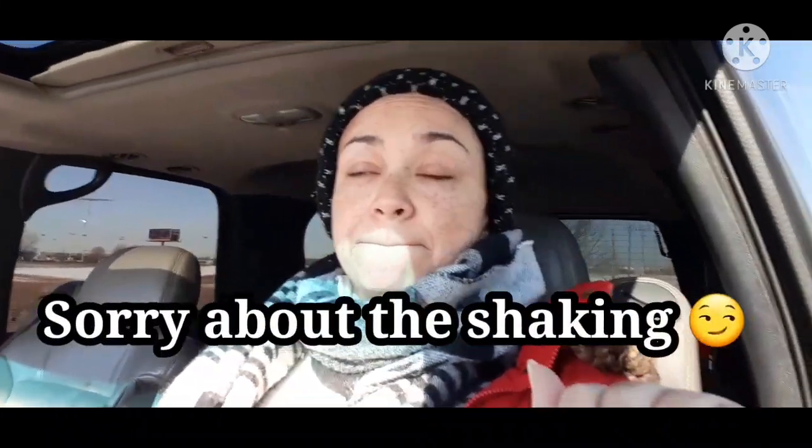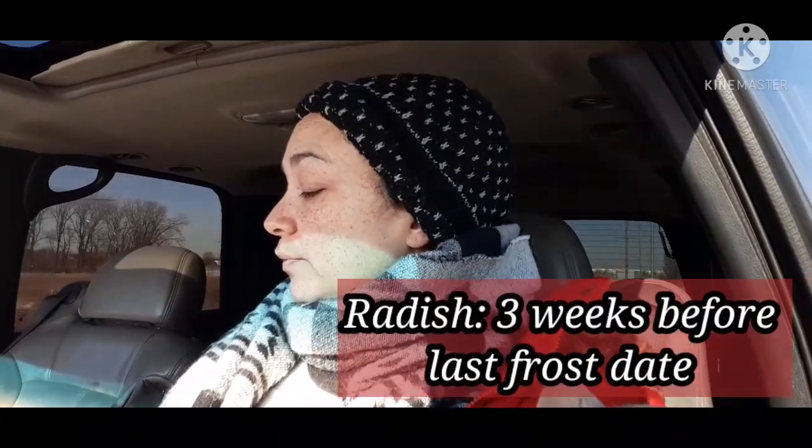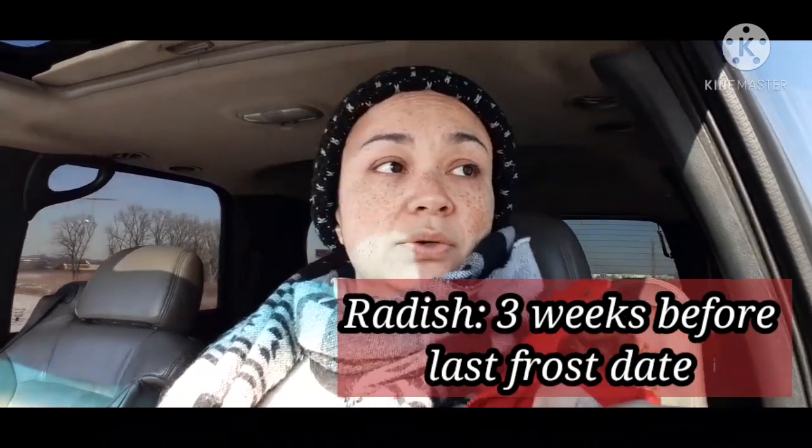Next is radishes. We all know radishes are a cool weather crop, and radishes can be sown 3 weeks before your last frost date. Okay? Radishes are so cool because they produce quickly. So as soon as they start to produce, you can get back-to-back harvests in no time.